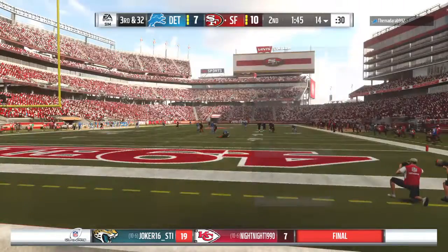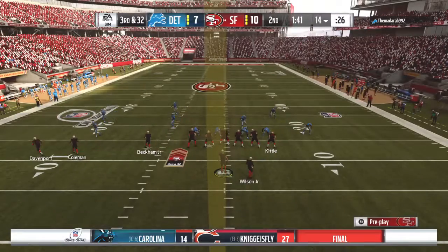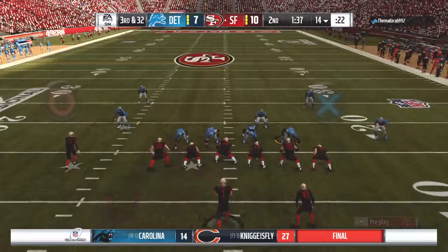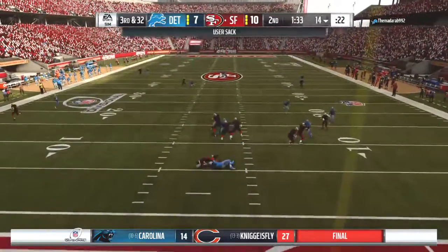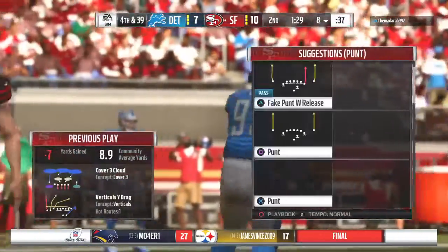Yeah, what's perfectly called for a defense to attack a screen? Typically a blitz, and even though people think that the screen operates against the blitz, if you have the blitz called and you still cover the screen, now that allows your blitzers to get there. And he's going to be brought down back at his own 6-yard line.